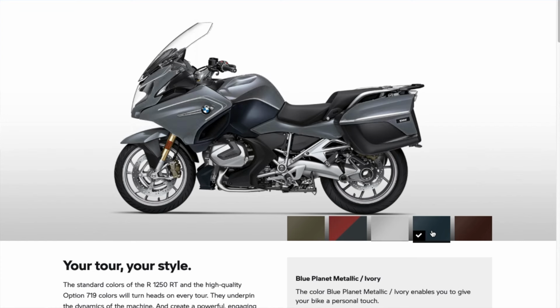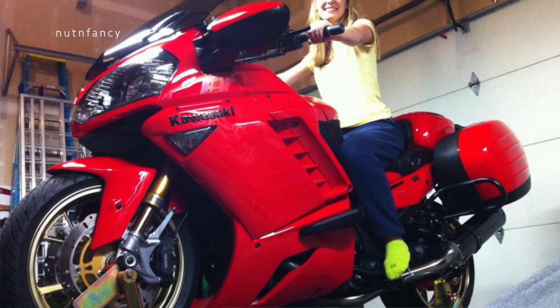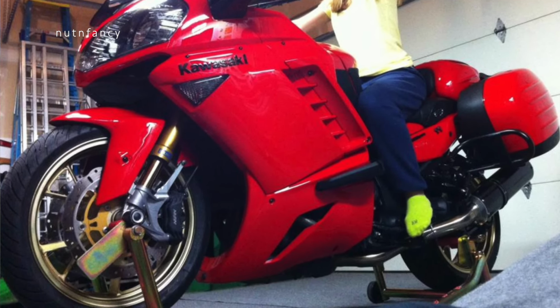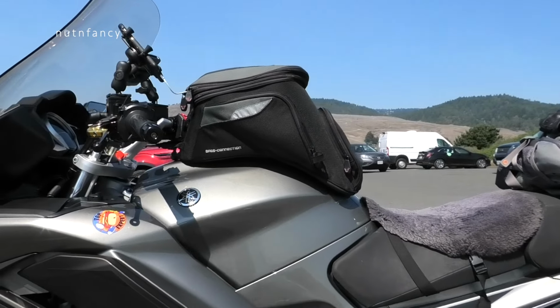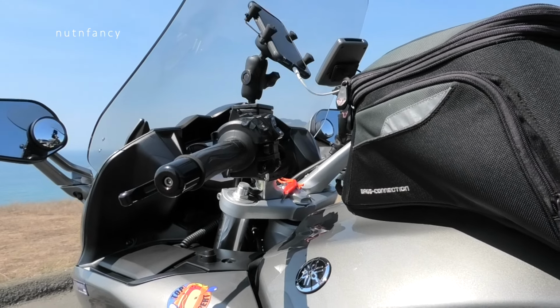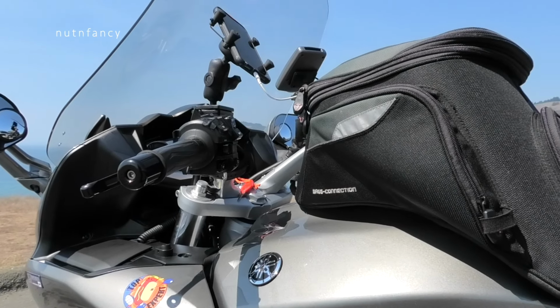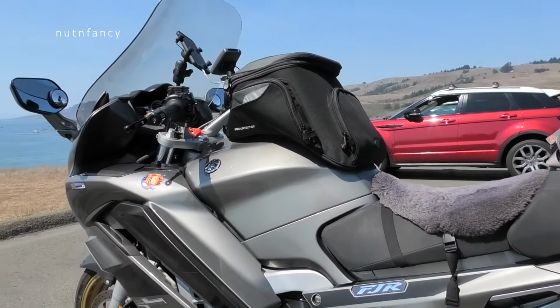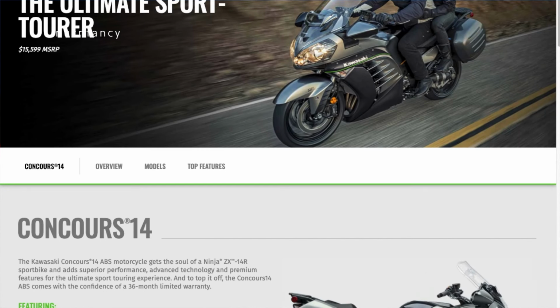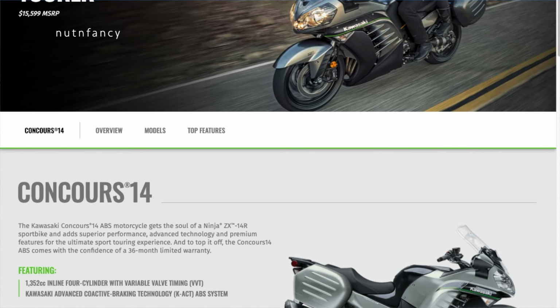Kawasaki Concourse, or whatever they're calling it now, Concourse 14. Great motorcycle, heavier than this, more sporty than this. One thing I failed to mention on the FJR1300 when we talk about the Concourse is that it has a more upright riding position. That is huge because you don't put a lot of weight on your wrists like I do on my Hayabusa or ZX14R. That gets old. So you want to sit more upright, and yet it's a sporty, beautiful motorcycle. The FJR1300 has that going for it. And I wrote this down, it has a 26-degree rake on it. There you go. I threw that technical detail in for y'all.